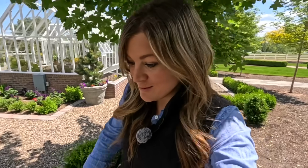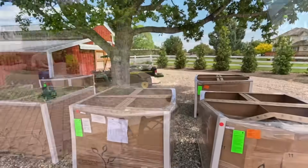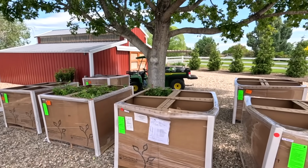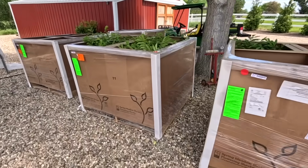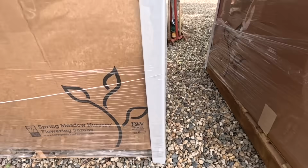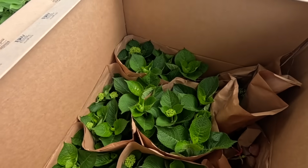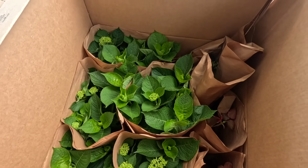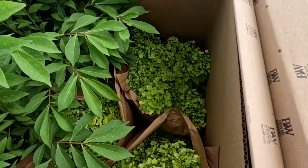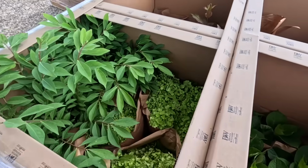Let's just head back and get those shrubs unboxed. They probably would appreciate getting out of their containers. Here they are, 6 pallets full of shrubs from Spring Meadow Nursery. You can see it right here. It's the home of Proven Winners Color Choice Shrubs. And this is the very first box I looked in. Look at this. Oh my goodness. I don't even know what variety of hydrangeas those are, but oh, look at those. I'm just so excited.